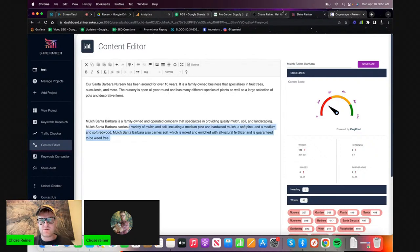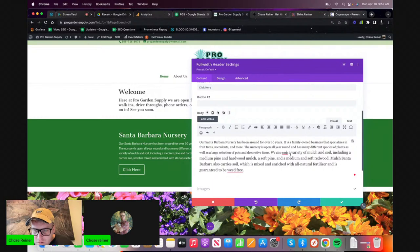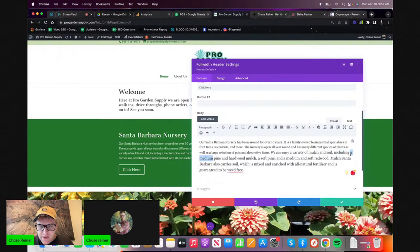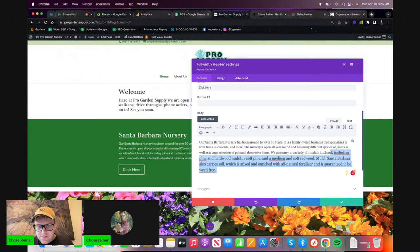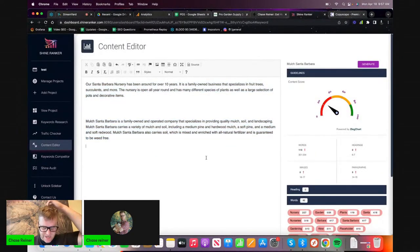So I'm just gonna take this part of it. We also carry a variety of mulch and soil, including pine and hardwood mulch. I don't know what that is. Yeah, I think we're gonna have some of this stuff. I mean, some of it's good, but it's kind of like the problem with any tool that uses AI. You almost need to guide it a little bit more.